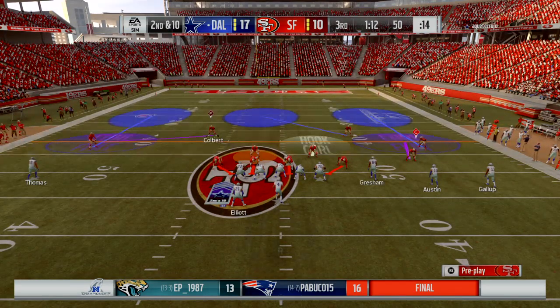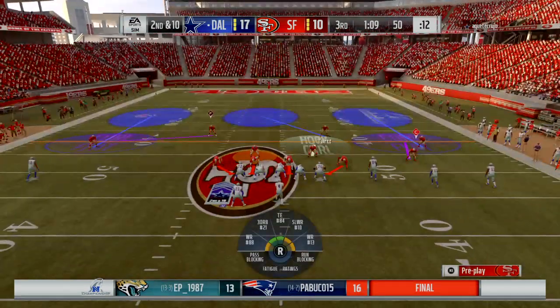Then we're going to 53. Hey, we're going right there.